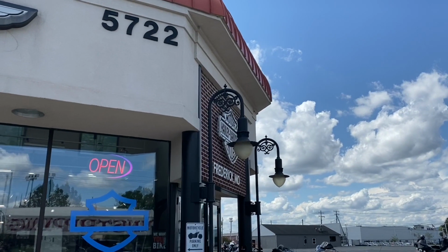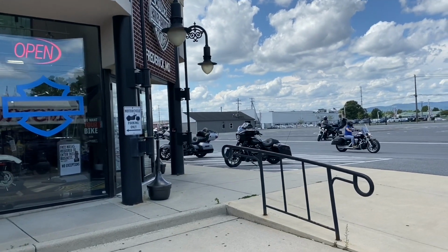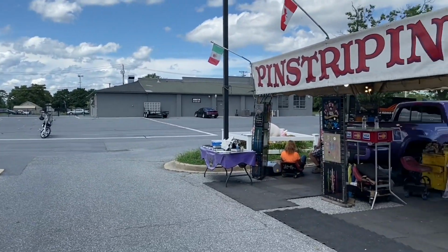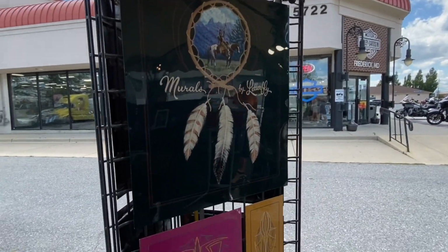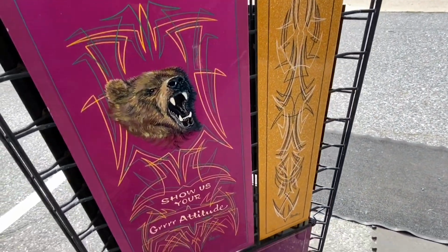We are in Frederick Harley Davidson, and a lot of bikers were here earlier, but the thing that I'm interested in is the pinstriping that is here today, and actually this is the last day. Some samples here. They do a really elaborate pinstriping. They have it here.